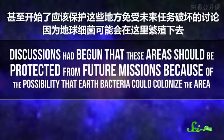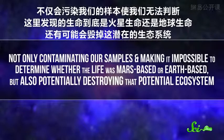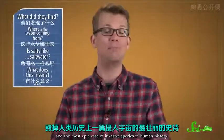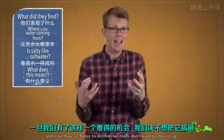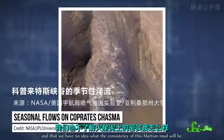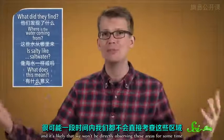Even before this week's announcement, discussions had begun that these areas should be protected from future missions because of the possibility that Earth bacteria could colonize the area, not only contaminating our samples and making it impossible to determine whether the life was Mars-based or Earth-based, but also potentially destroying whatever ecosystem there may be there in the most epic case of invasive species in human history. Basically, we live in a pretty small solar system, and we won't have a lot of chances to observe completely new biologies and ecologies, and if we have a chance to do that, we really don't want to mess it up. Add to that the fact that these slopes are extremely steep and that we have no idea what the consistency of this Martian mud will be, and it's likely that we won't be directly observing any of these areas for some time.